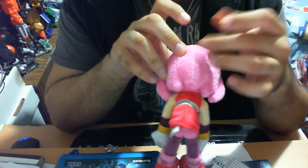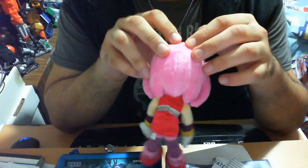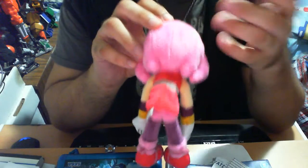So of course this is one massive piece, but they did a stitch in the middle and a stitch on either side, which makes her look like her quills are subdivided. Of course this is just a cheating method of sorts in terms of stitching, but it does its job, and that's superb. That's what I enjoy, right? So all the head is done well, awesome.